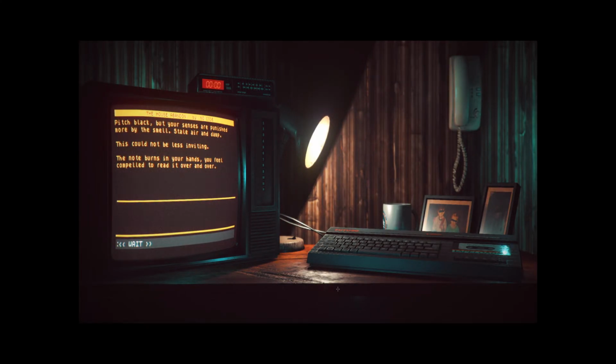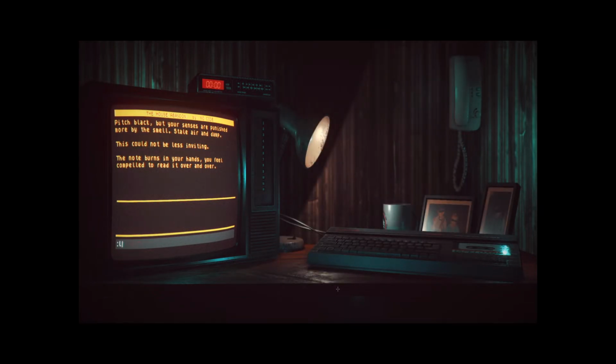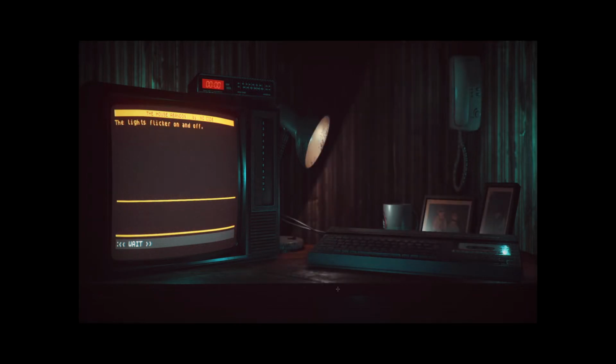The note burns in your hand. You feel compelled to read it over and over. Let's look at the note. It's too dark to read, but it feels weird to touch. Okay, let's use the light switch. Afraid of what you might see, you flick the light switch. Lights flicker on and off. The walls are falling apart. After years of neglect or worse, there are stains and trails all over the carpet.